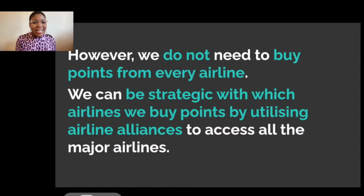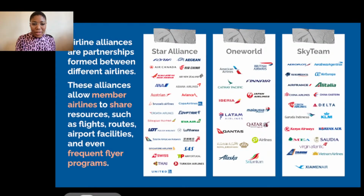And the way you access all global airlines is, you don't need to buy points from every single airline. We can be strategic about which airlines we buy points from, utilizing airline alliances. And this allows us to access all major airlines. So for those who don't know, airline alliances are partnerships that are formed between different airlines. There are three major global alliances: Star Alliance, One World, and SkyTeam. These alliances allow member airlines to share resources such as flights, routes, airport facilities, and even frequent flyer programs.